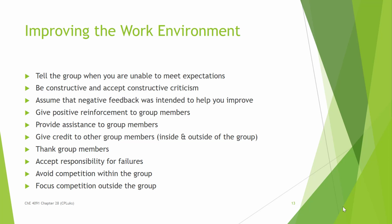Now, you also are going to need to take a critical look at each other's work and help improve it. Related to that, you need to be constructive in the criticism you give and accept constructive criticism. Whenever someone says that they don't think that's quite right, be sure that they are telling you what about it they think is not right and maybe how it could be fixed. Whenever you hear negative feedback, assume that it was intended to help you improve.